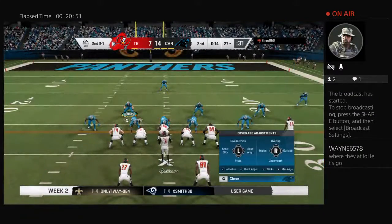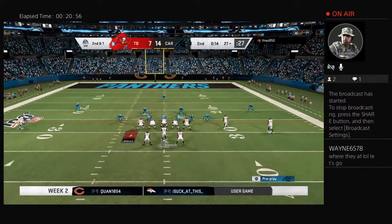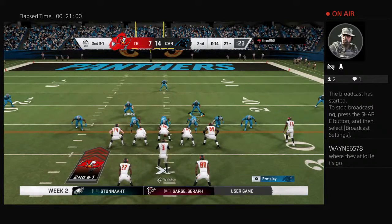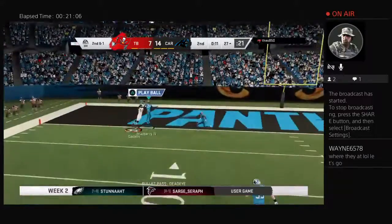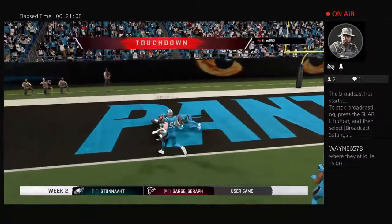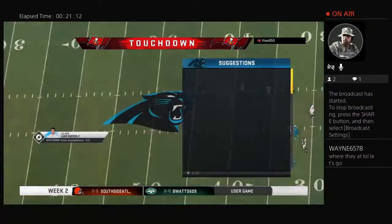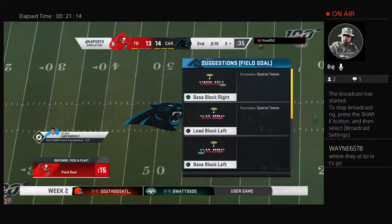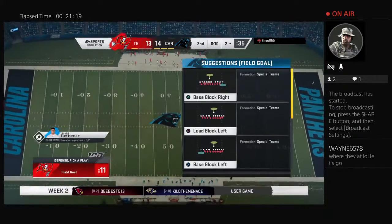Short of the marker by just a yard, leaves him with a very manageable 2nd and 1. To the air again with Winston. Godwin's got it. Touchdown, Tampa Bay. Chris Godwin in the final seconds of the first half. I'll tell you, as they are an extra point away now from tying this game. Ridiculous football game.